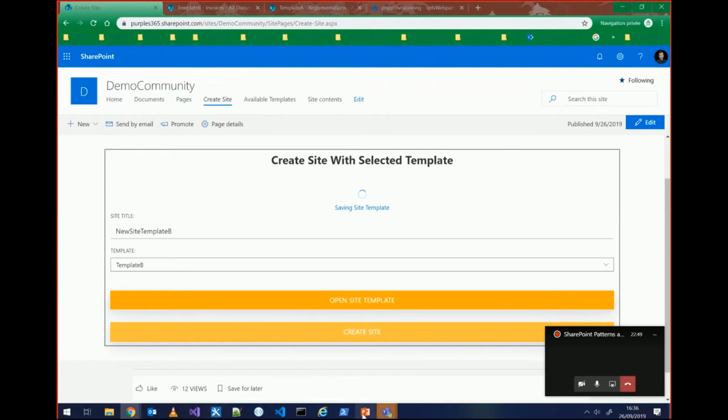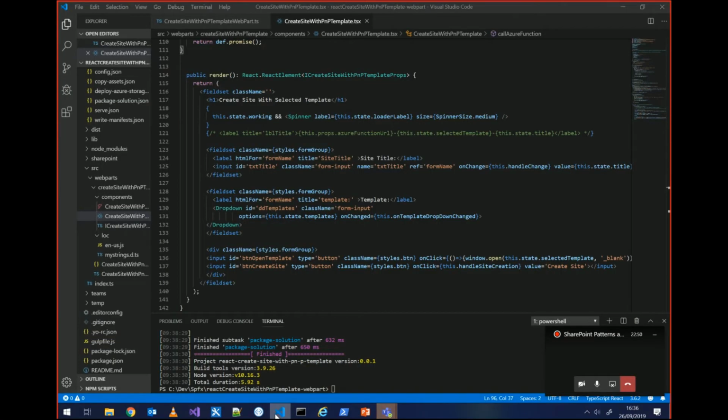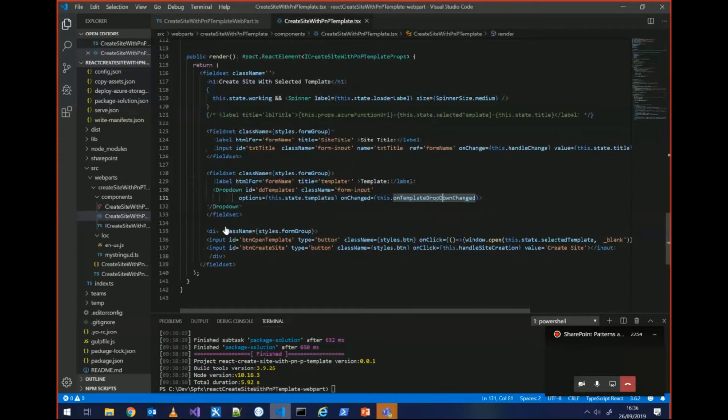So basically the web part is not really fancy. I have the title here, and what is maybe a bit interesting here is the drop-down list that is bound to this.state.template.